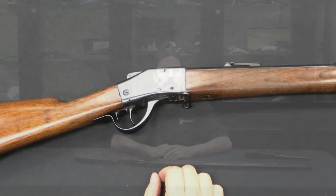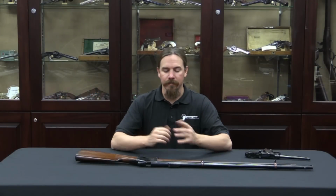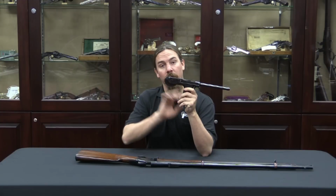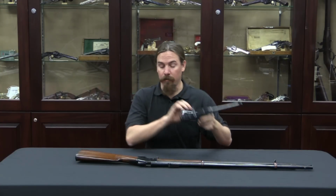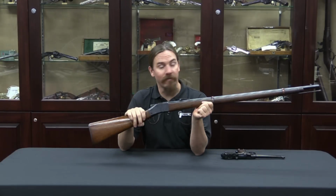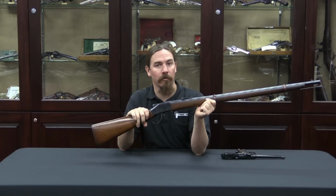Well, I hope you guys enjoyed the video. I hope you learned something new about Hugo Borchardt that you may not have known before. If you're interested, both this Borchardt pistol and a couple others, and also this Sharps-Borchardt rifle, are available for sale in the upcoming auction here at Rock Island.